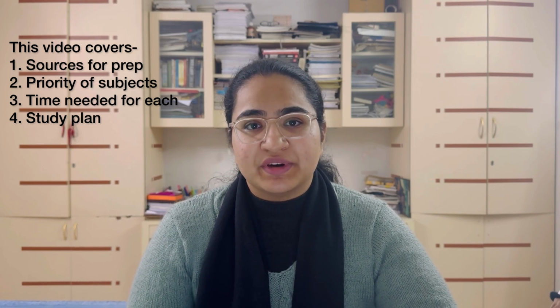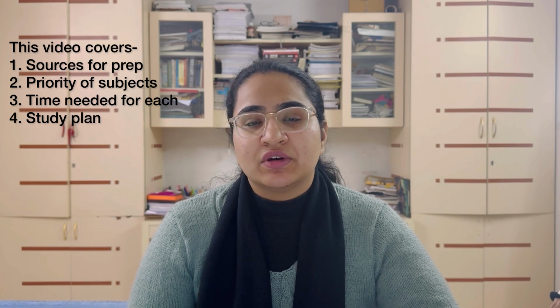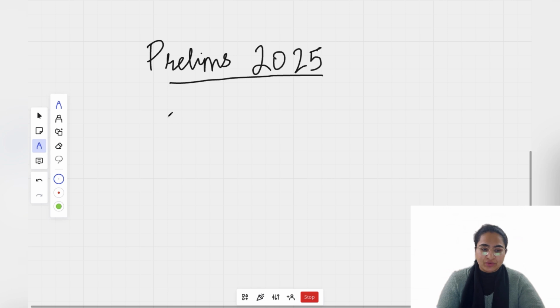Hello everyone. Since prelims is only 5 months away, it's time to shift gears for prelims preparation. And here is a strategy you can use to streamline your prelims preparation for 2025. So let's get into it and see how we can organize our preparation so that it is more focused and productive.